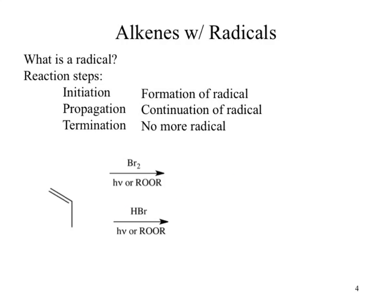Is it just the one where we did the test for unsaturation? It is the test for unsaturation. It is that exact same.